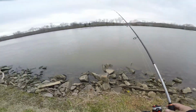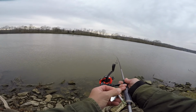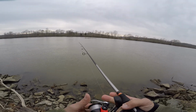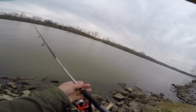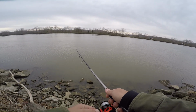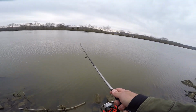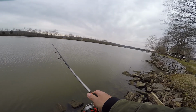All right, made it down to the next spot. This is still Cumberland River. Down a little ways, we're on opposite side of the dam. I've never actually fished here before. Not this far down, at least. It's a little park area.